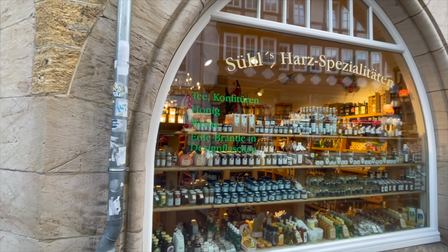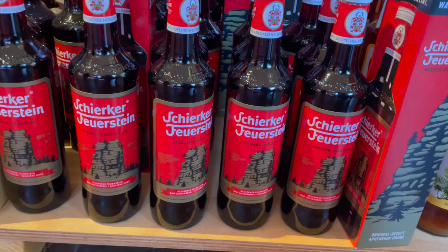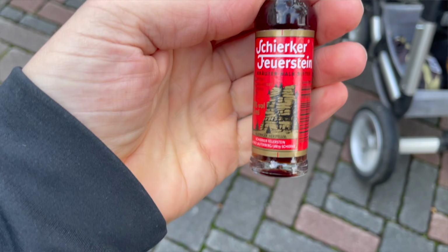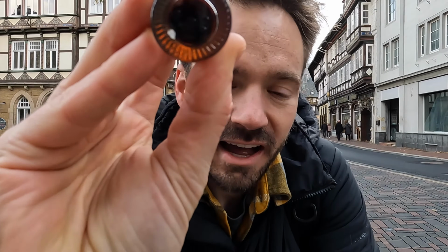So we picked up from a little specialty shop right behind me here that sells a bunch of stuff from the Harz Mountains, Schierker Feuerstein. It's an old medicinal liqueur. It's supposed to be like a schnapps, and our friend highly recommended it to us. One special thing, we just got a tiny little shooter bottle of it, is that there's a number on the bottom. I don't know if you can see, but this number is 5. So I'm supposed to tap it 1, 2, 3, 4, 5, or whatever the number is.